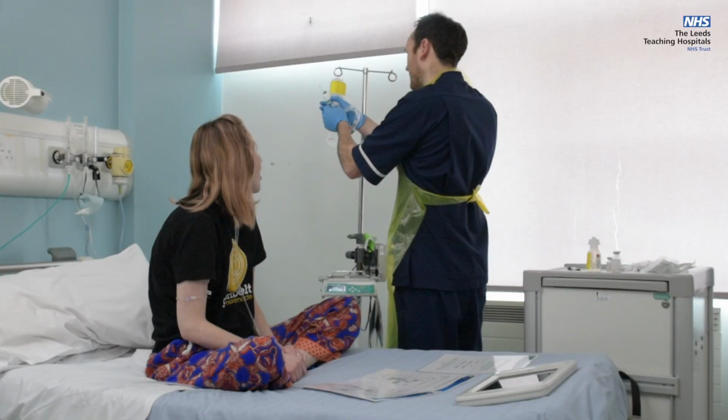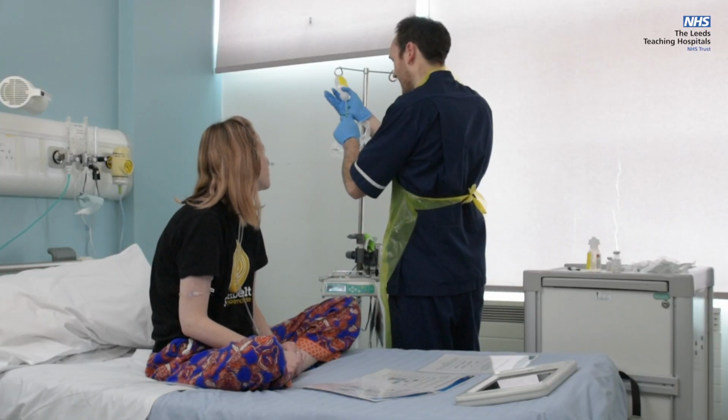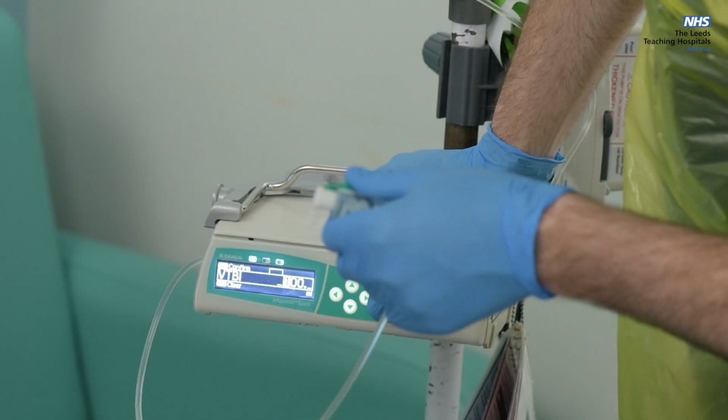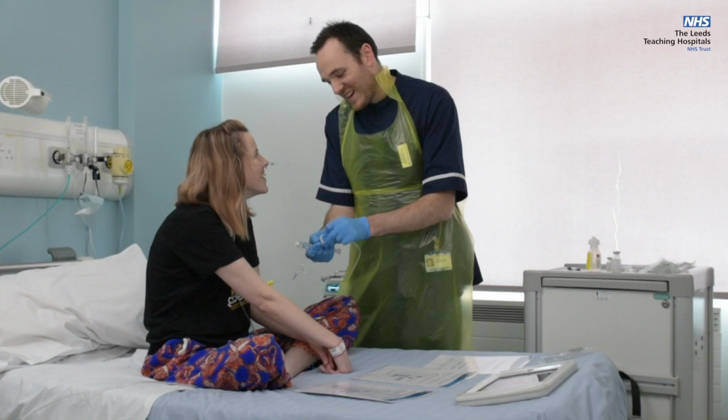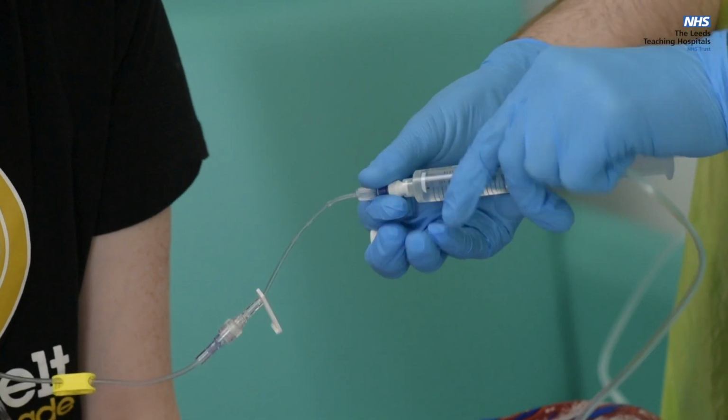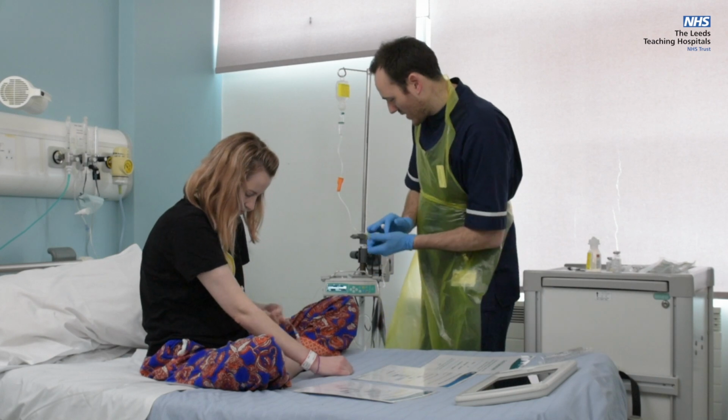The nurse hangs the drug on the stand in the normal way, and the rate is checked with the patient. The drug pump is set and the drug is attached to the patient. The nurse will then seek confirmation from the patient before starting the infusion of the drug.